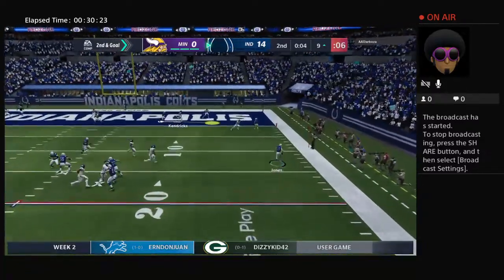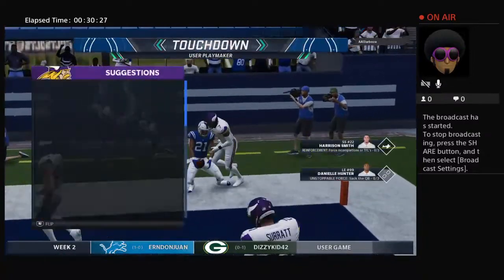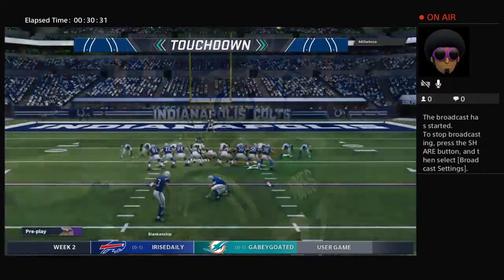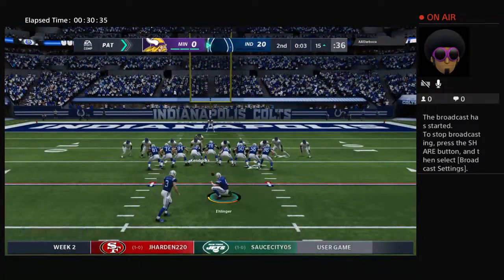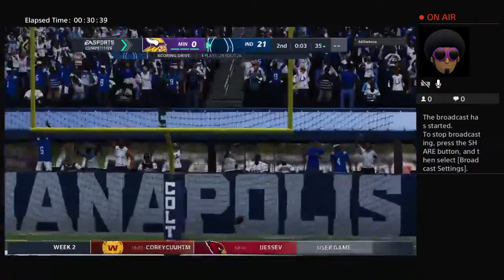Flushed to his right. And that is caught. Touchdown, Indianapolis. Nyheim Hines in the final seconds of the first half. And the Colts add on to their lead. This offense certainly looking a lot more comfortable here at home.